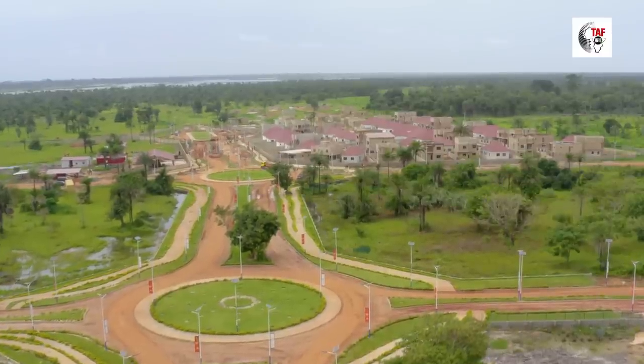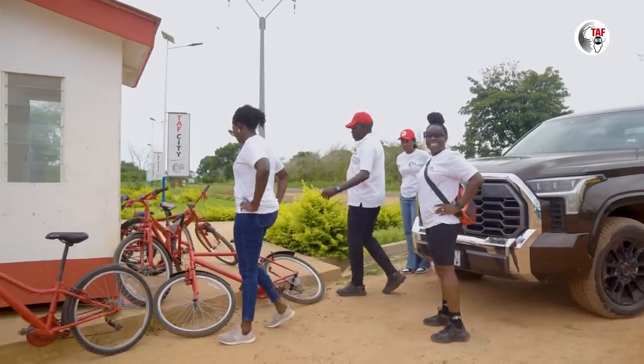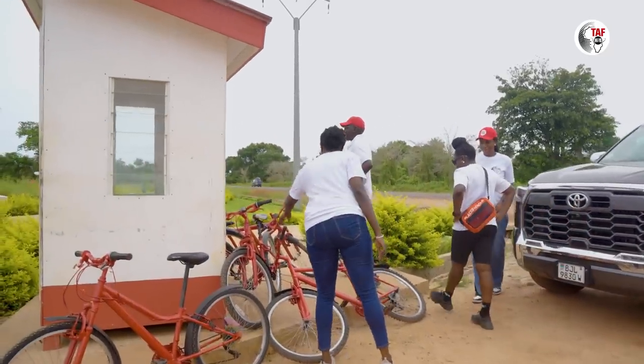Today it's a green day. Because it's a green city, we have to be riding bicycles here. No cars, huh? Zero cars.